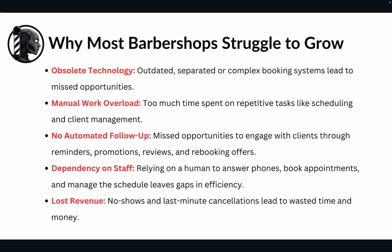Number 3 is there's no automated follow-up. Barbers have to send out reminders, promotions, links to Google reviews, and even rebooking offers, but as you increase in clients, it's simply overwhelming to do it manually.